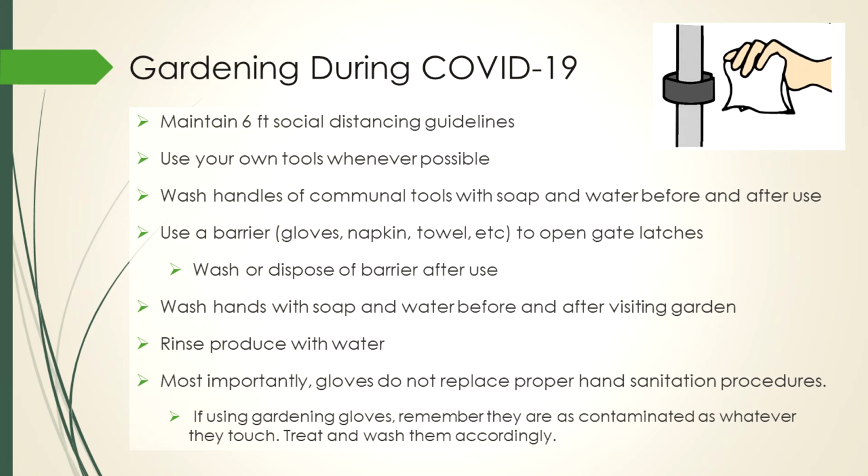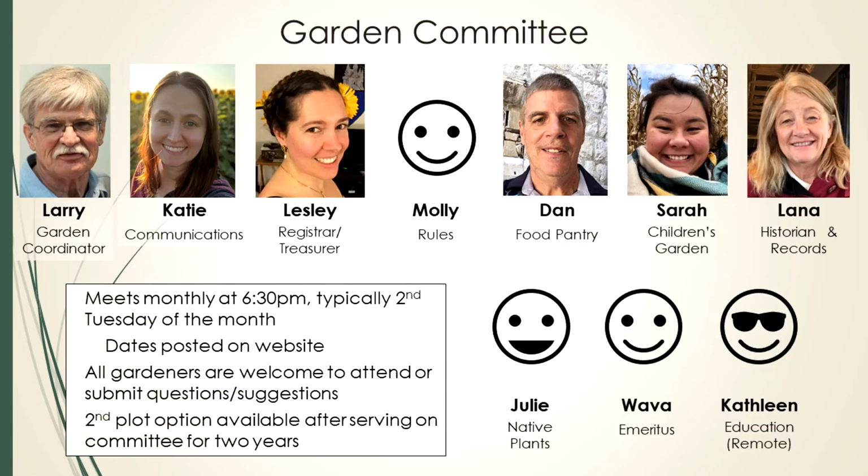A big caveat to this rule is that if you can't wash or dispose of the barrier after using it, then you should just use your bare hands. Always wash your hands with soap and water before and after visiting the garden. Rinse your garden produce with water. Don't use soap. Eating soap is bad for you. And most importantly, remember that gloves do not replace proper hand sanitation procedures. If you are using gardening gloves, keep in mind that they are as contaminated as whatever they touch. Treat and wash them accordingly.